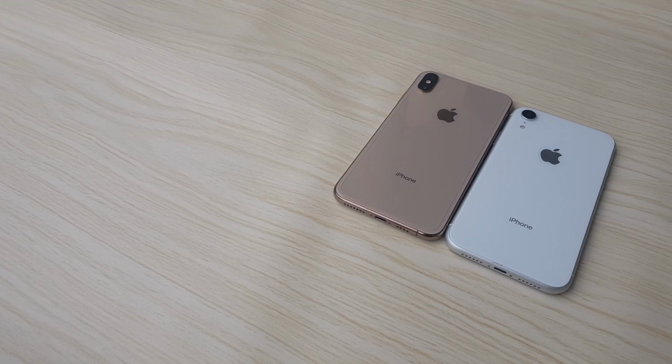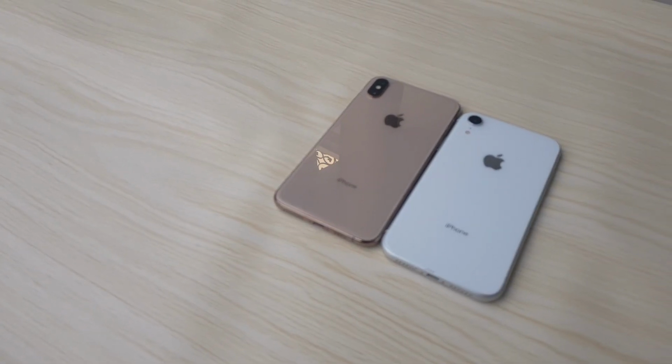In terms of size, the XR has a 6.1-inch LCD display. So in terms of the overall footprint, it's slightly smaller than the flagship XS Max. But keep in mind, it's not a small phone by any means. So if one-handed usage is your absolute priority, you must look at the XS or even the iPhone X from last year. So the resolution of the XR is 828 by 1792 pixels, which results in a pixel density of 326 pixels per inch.